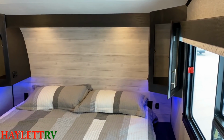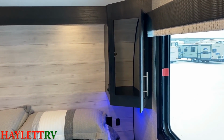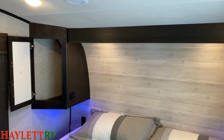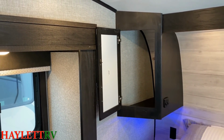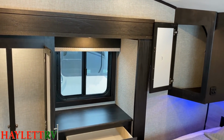Now, I always want you to get to see the storage in these things, and the upper deck of these HTs, the storage arrangements on them have changed a little bit from previously. At a glance, these side cabinets up here, they look like they might be hanging closets. They're actually just storage wardrobes. You could layer up some sweatshirts, some jeans, what have you in there.